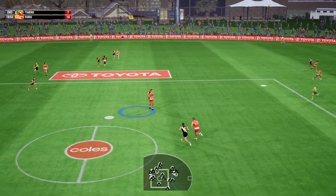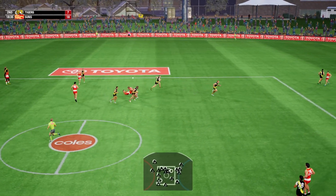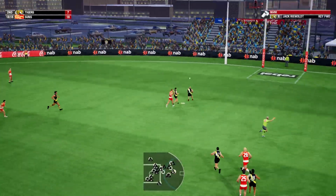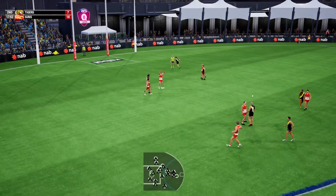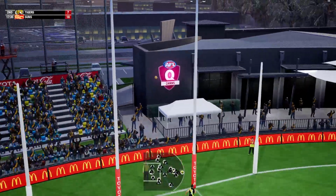Goes the long option. Coughed up by Smith. Just dismisses his opponent. Gives it to Moore. Slams it onto the boot. Marks that ball uncontested. 35 metres out. Revolt should be able to put this through. Leave it on. He likes his chances from here.